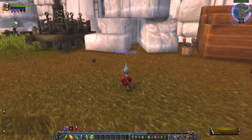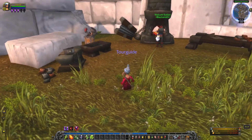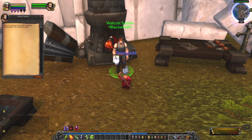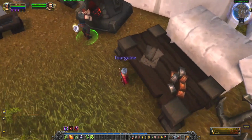In the final section of my tour of Stormwind, I headed over to the shipyard. I thought these were pretty amazing. It's a little forge area where they make all of the anchors for the ships. I've not actually seen a forge like this before. You can see they've got their little plans on the table, the anchors that they've made, and some ingots.